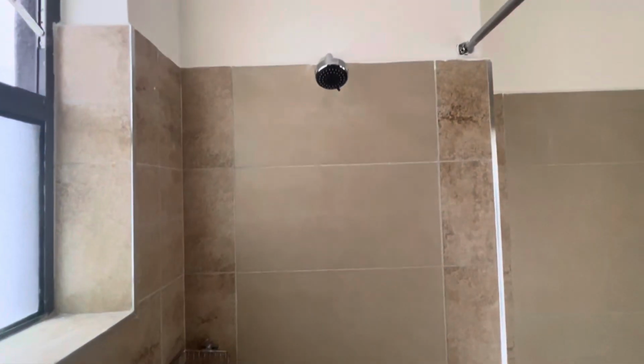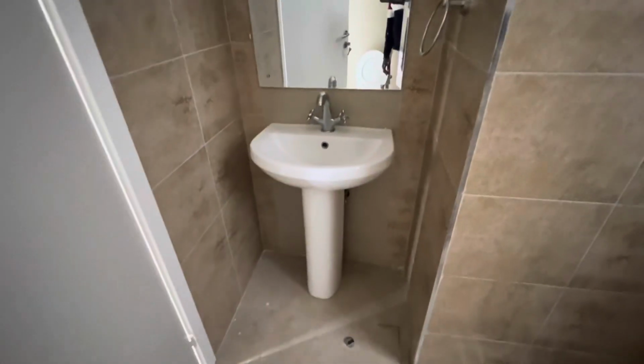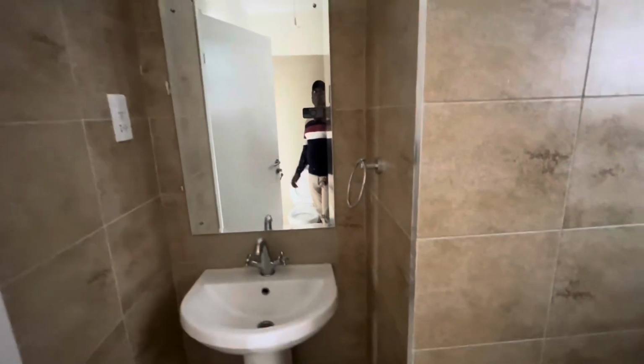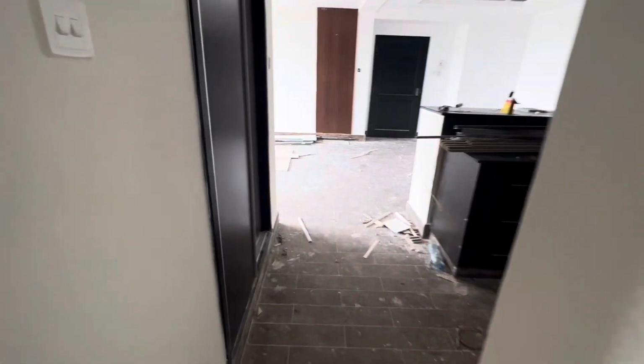This is also the visitors' toilet. This is the cloakroom. So it is used both by the guests or the family in the two bedrooms, and also the visitors that come to visit the house. So we only have two toilets in this house. One is in the master bedroom, and one is shared between the two bedrooms and also the guests.